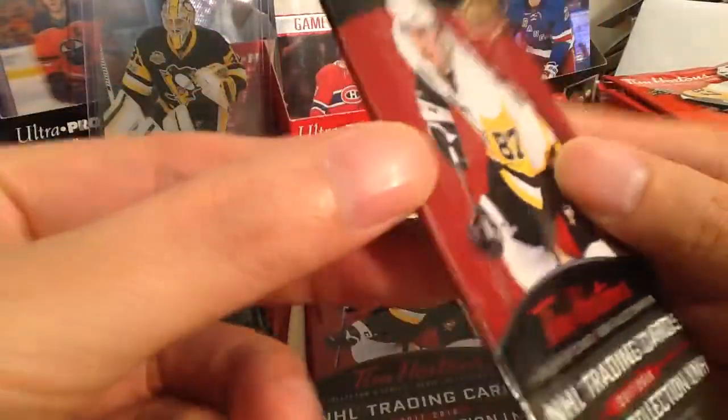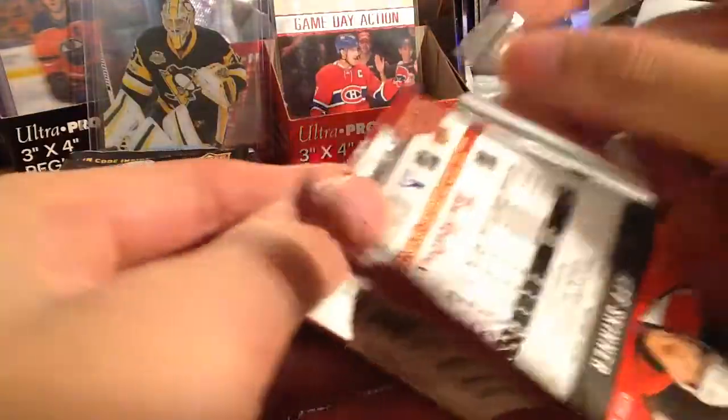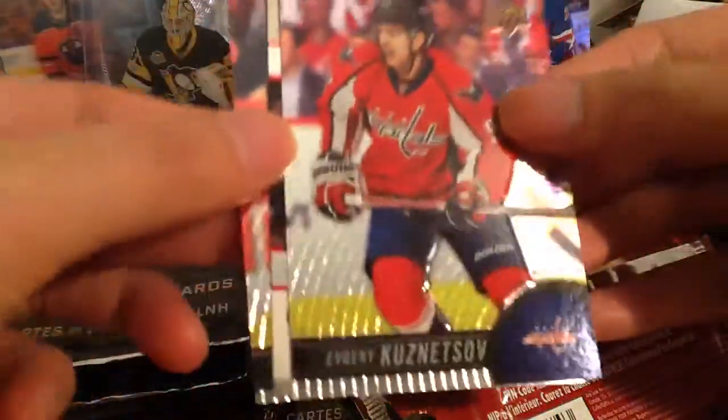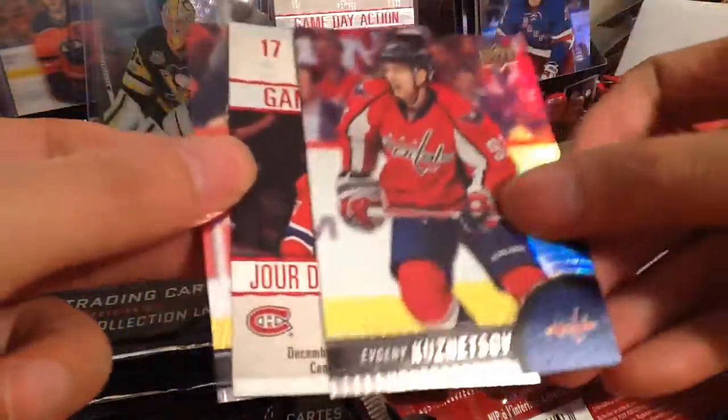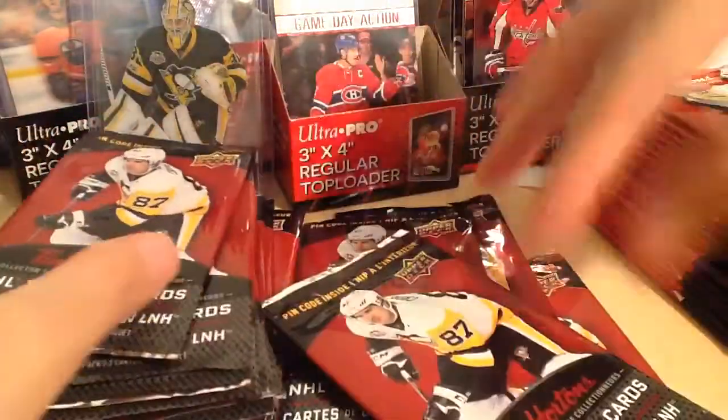This is pack number four. Again, trying. Yeah, it's not sliding. So nothing special in this one, probably. Or no clear cut phenoms, anyways. Kuznetsov, another Pacioretty, and a Jeff Skinner. Jeff Skinner is having himself a really good year with Buffalo.